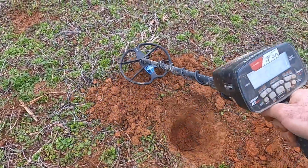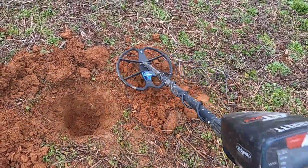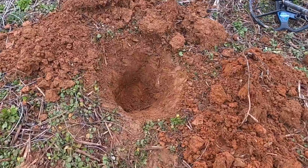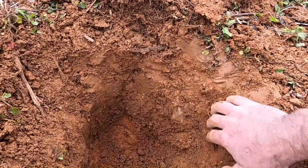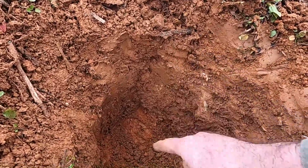That's a shallow pile. Put in that. The pile I think it's going to be in. Nope. All right, so back over the hole. Oh, it's not that clay. It's possible, I guess, because when you ground balance a machine on the surface, of course, you're ground balancing it to this type of soil, and that clay is going to absolutely sound different.